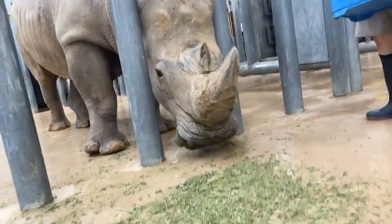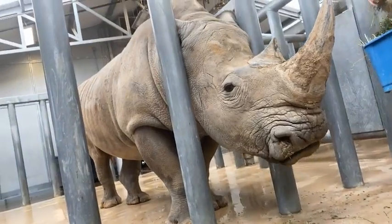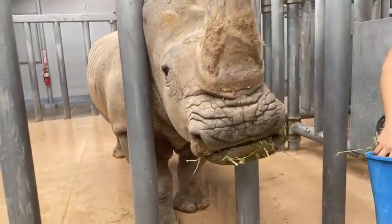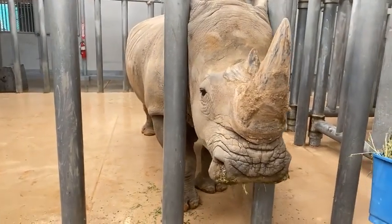These guys don't have natural predators. Indy here is like a giant tank. When he's full grown, he could weigh up to 5,000 pounds. So there's not much that can take down a rhino. When you're like a giant tank, you can defend yourself from most of the predators you find in Africa.